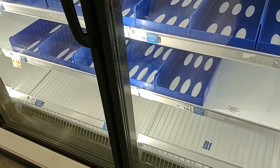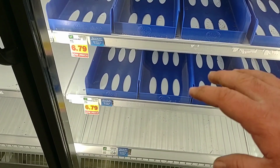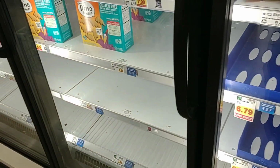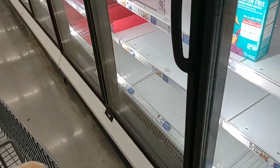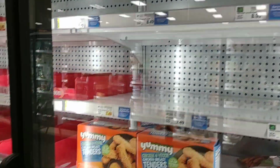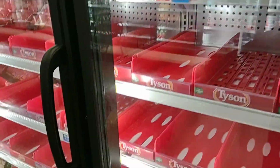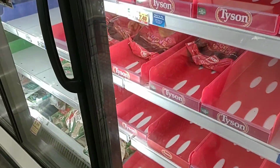So I was kind of swinging back around here toward the other side of the freezer aisles. Somebody had commented on some of these frozen Kroger products. It's strange that a lot of this stuff that they have of their own products, it's hard for them to get in. Now, as we know, Tyson has been wiped out pretty much all the time.